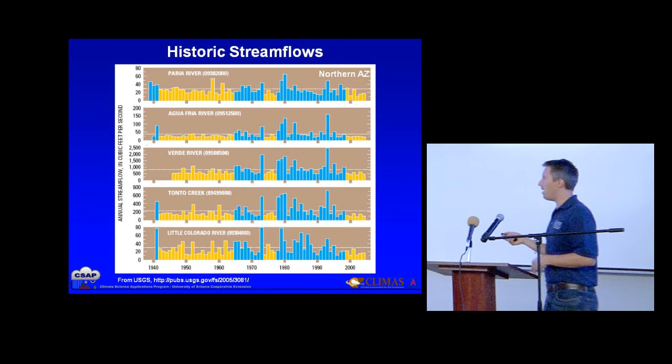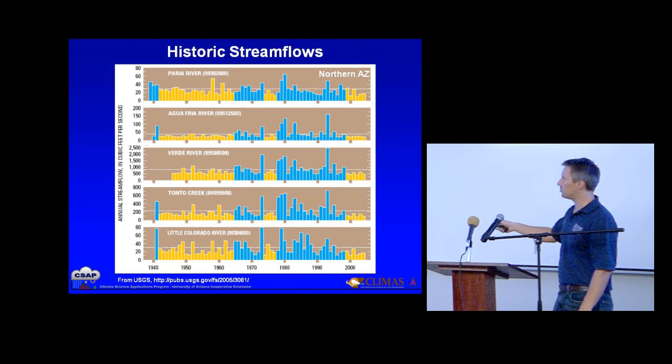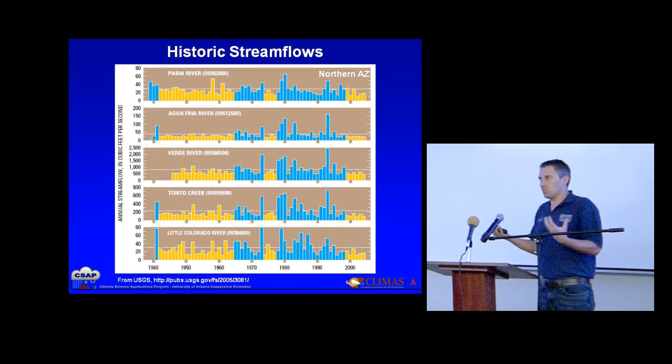Okay, so this is another graphic to sort of tie it back to stream flows. And you can see here the illustration of dry conditions over runs of time. This is the 40s through the 50s and 60s, interspersed with wet conditions. And here are those wet conditions from the 80s on, and then sort of a move here. The stream flows are long-term aggregators. They're great integrators of short-term climate variability because they respond very slowly to this type of climate variability.